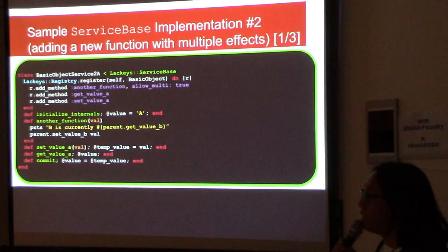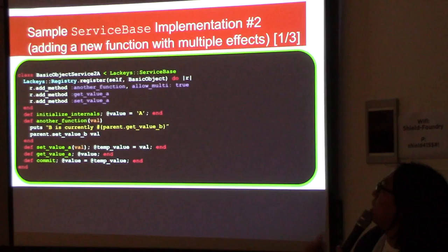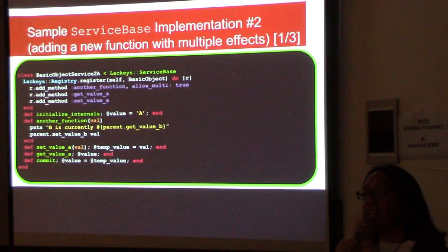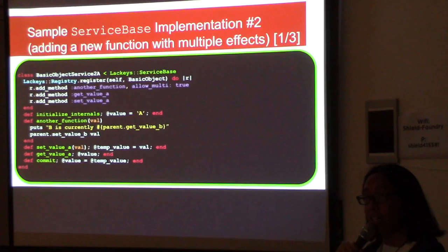As you notice, service 2A and service 2B defined an instance variable value, which has different values. So what happens is your basic object, when they have services, each service can instantiate their own, on their own. So they have copies of stuff on their own. Normally, the basic object doesn't have access to it. So you can say that it's sort of like a protected method wherein your values there are safe.